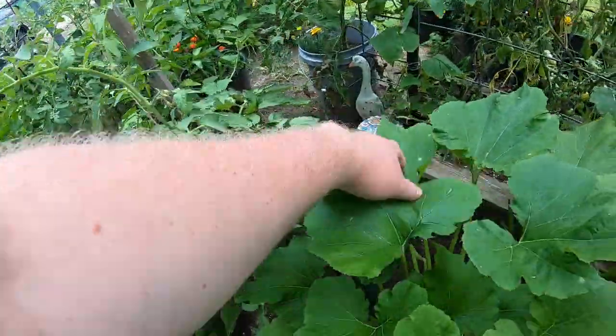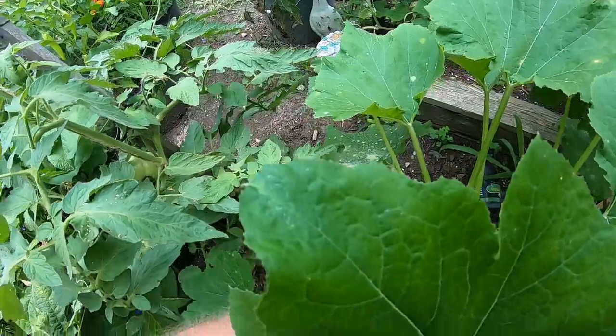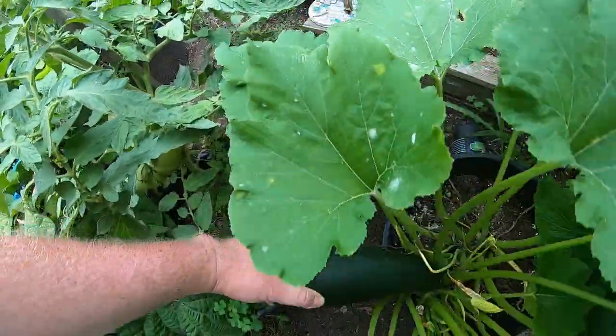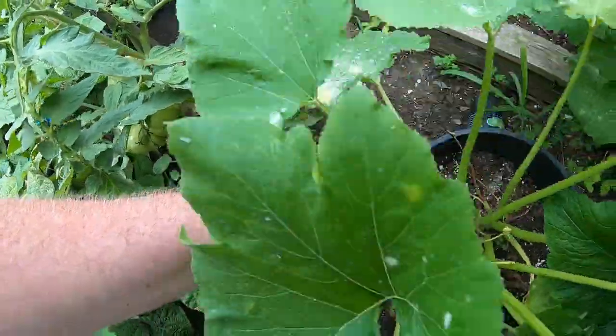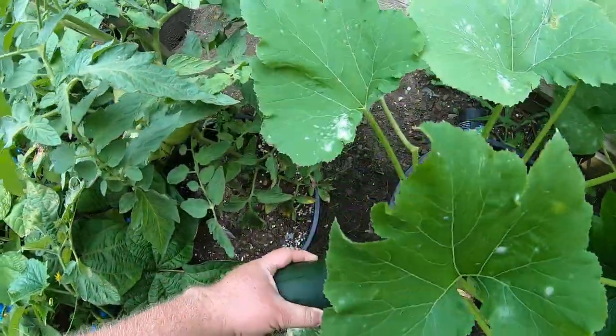But the zucchini. Oh boy. The zucchini, guys. Would you look at that? Well, see if I can get it without twisting the whole plant out. There we go.